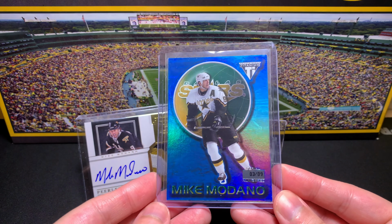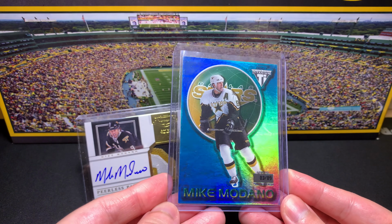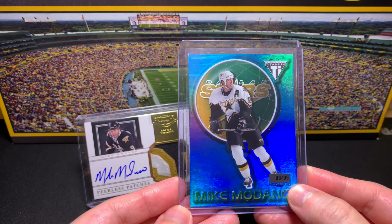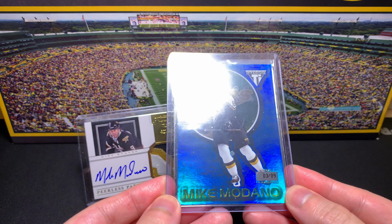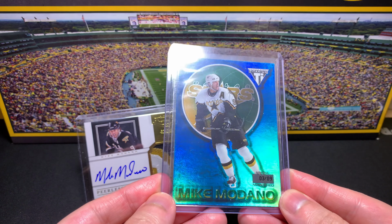And you can check that out. So it's got a nice kind of rainbow foil going on with it, and it is number 3 of 9. So it is a very scarce piece, no question. And it is the rarest one in this little collection.